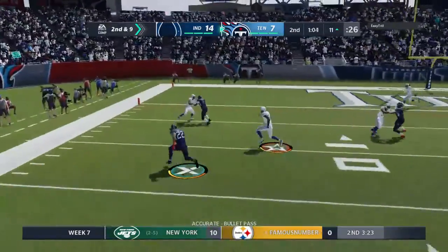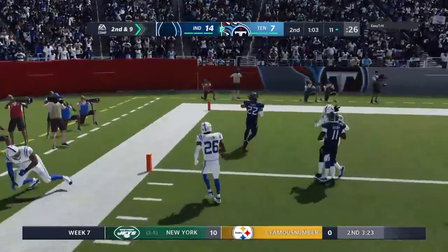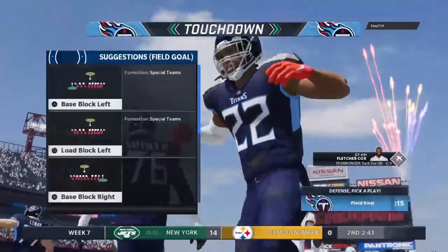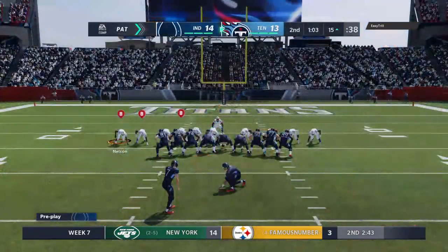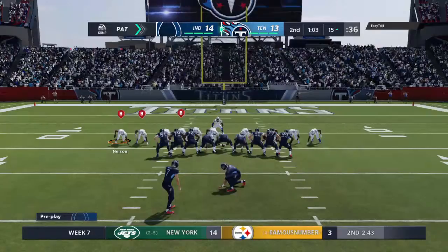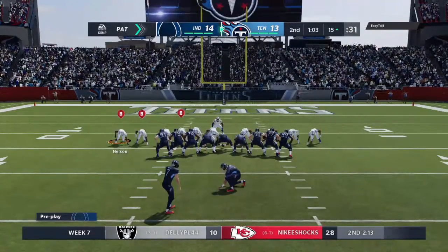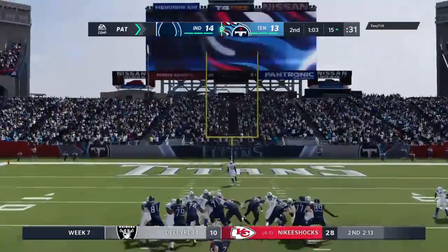On 2nd and 9, Tannehill. Henry's got it out on the left side. And into the end zone for a Tennessee touchdown. Derrick Henry with touchdown number 12 on the year. And the Titans are an extra point away from tying this thing up.